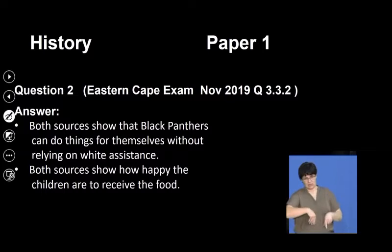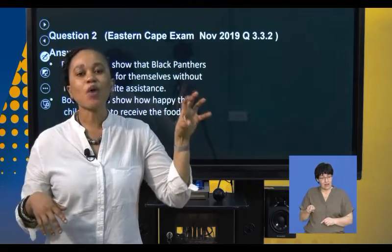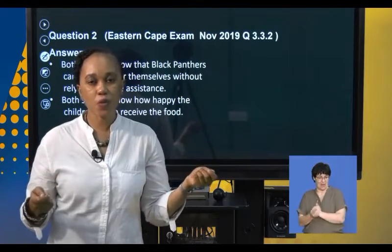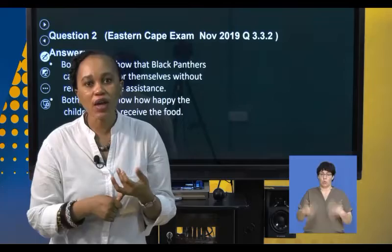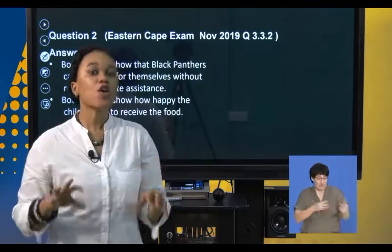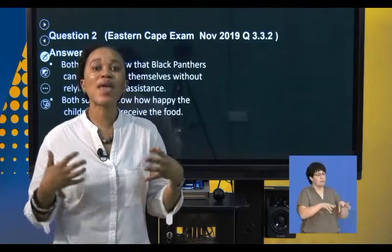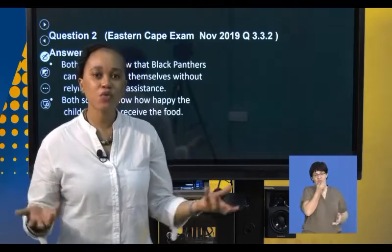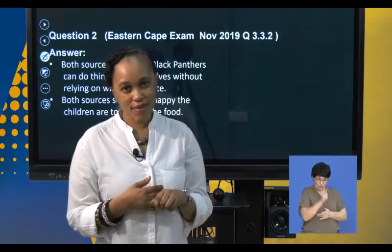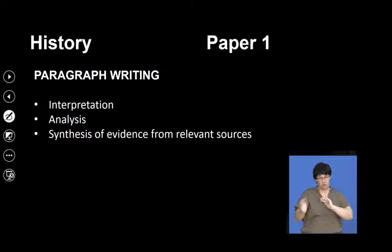Both sources show how happy the children are to receive the food. So again, you remember in source A, we said that it also told us about the results of the food program, that the children were more focused, they were happy to get the food. And if you looked at the photograph, you could see their facial expressions, that they were very receptive, they were very happy to receive the food that was offered by the Black Panthers. I hope that helps you understand how to compare the different sources.